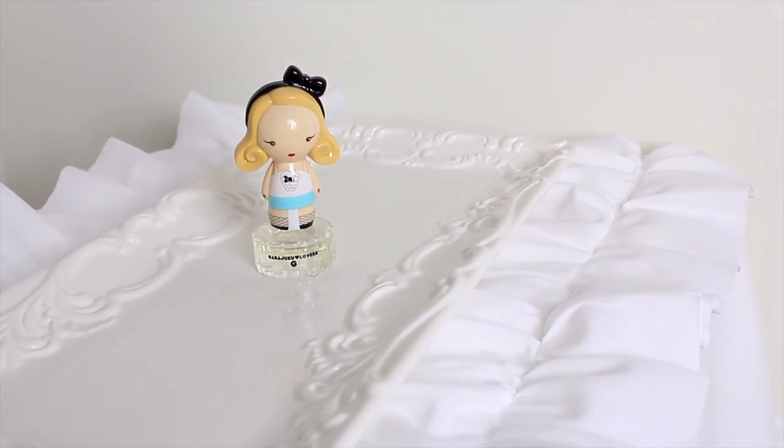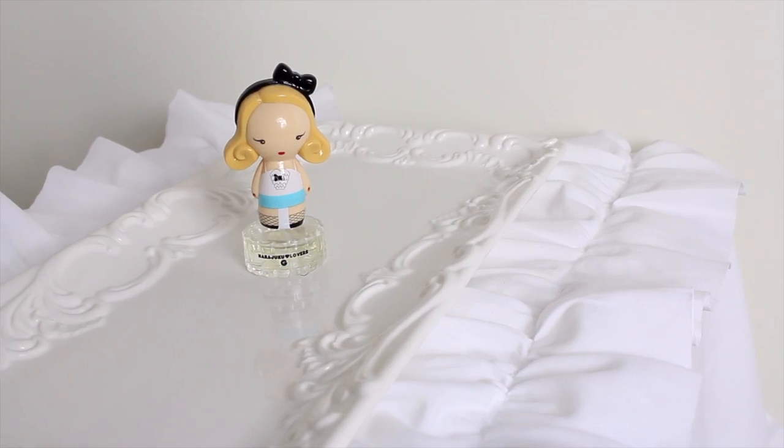I almost forgot, I have this Harajuku Lovers perfume. It's a little mini one from, I think Gwen Stefani did this line a couple of years ago, and I don't think that they're made anymore, but I got this one, and the fragrance is good, I like it, but mostly I just think it's adorable, so I've kept it just to adorn my fragrance collection. I don't really use it anymore, but I keep it because it's pretty.